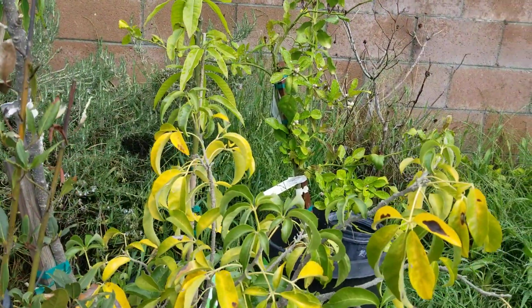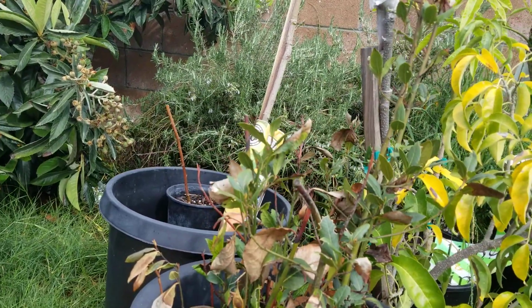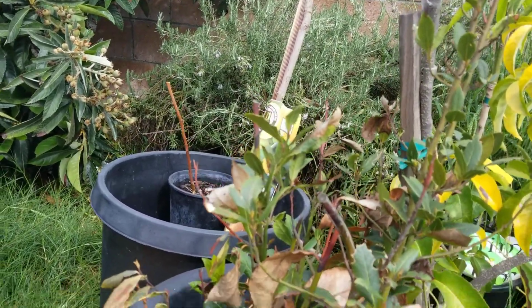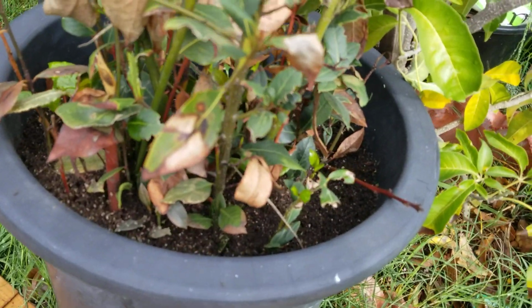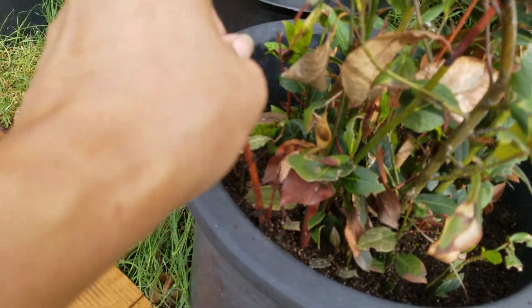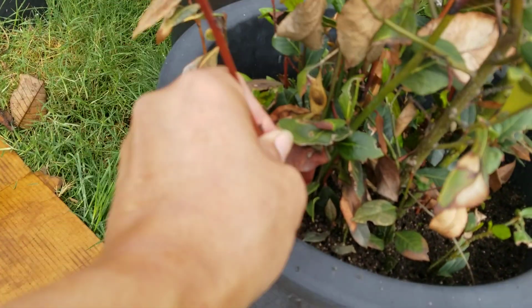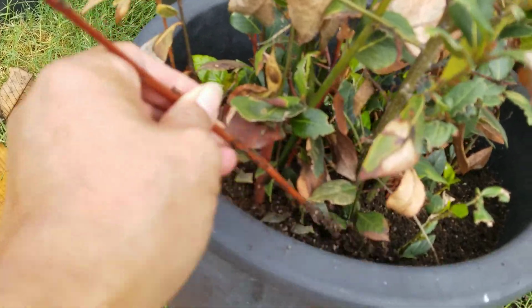White zapote, not happy. I put it in ground this autumn, and you can see these ants are working up a storm in my bay leaf. That's not happy. These fire ants bit me last time, and they are extremely painful bites.